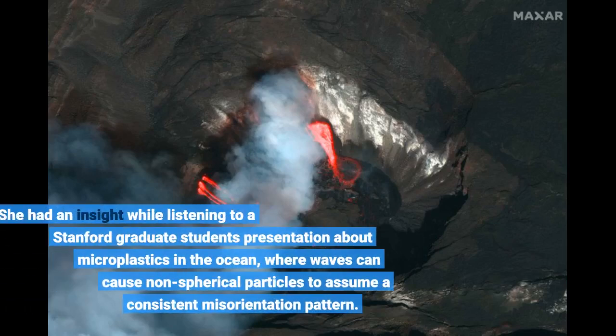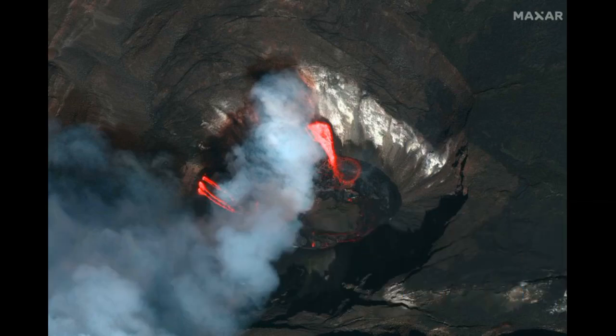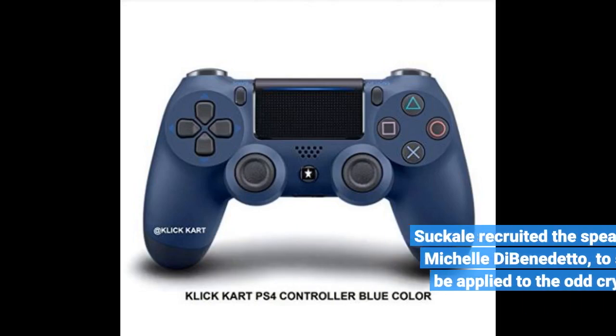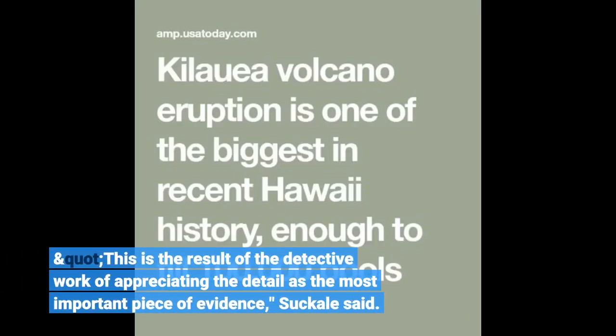She had an insight while listening to a Stanford graduate student's presentation about microplastics in the ocean, where waves can cause non-spherical particles to assume a consistent misorientation pattern. Suckale recruited the speaker, then PhD student Michelle de Benedetto, to see if the theory could be applied to the odd crystal orientations from Kilauea. "This is the result of the detective work of appreciating the detail as the most important piece of evidence," Suckale said.